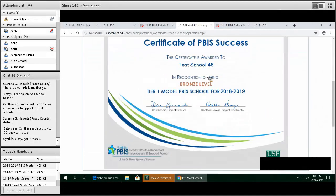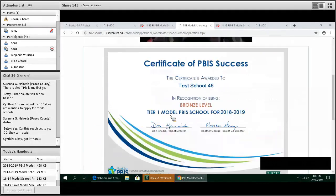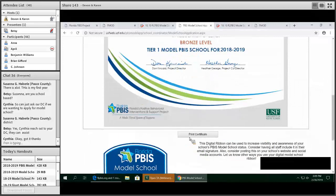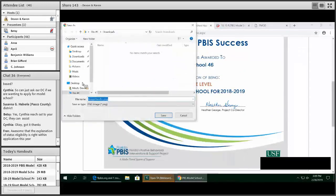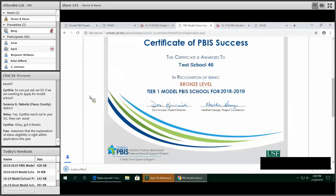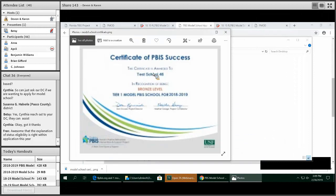It's just us congratulating you, and then you can save and print your certificate and digital ribbon. So one reminder is that you can right click and save it on your computer, or you can hit this print button. I know there were some questions about people not really liking the preferences set up with the print certificate button here. So if you wanted to, you could always save the image on your desktop. I'm just going to say model school certificate. And then it's a file on your computer that you can manipulate and save as a PDF or open or post in different formats that you would like.